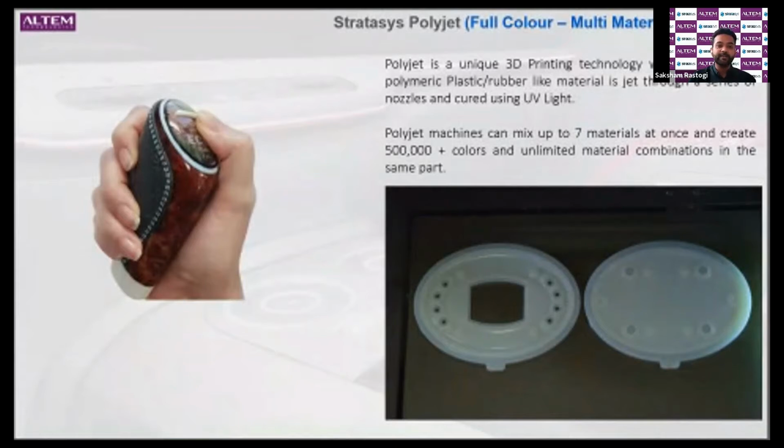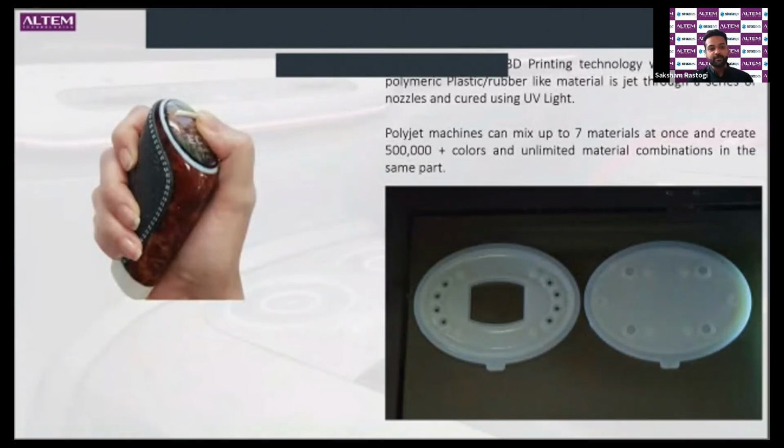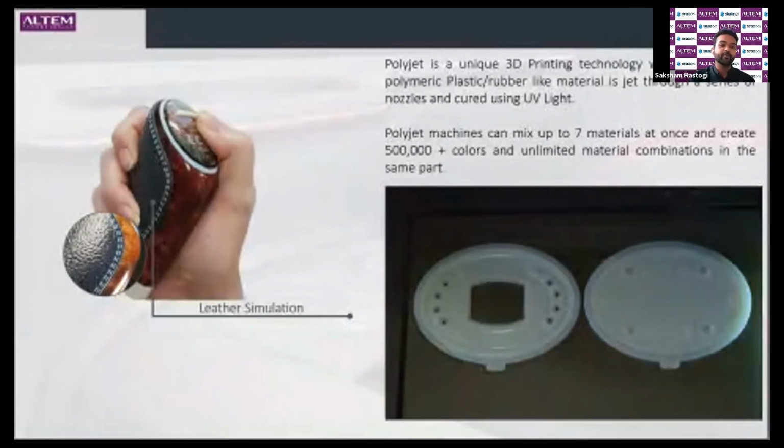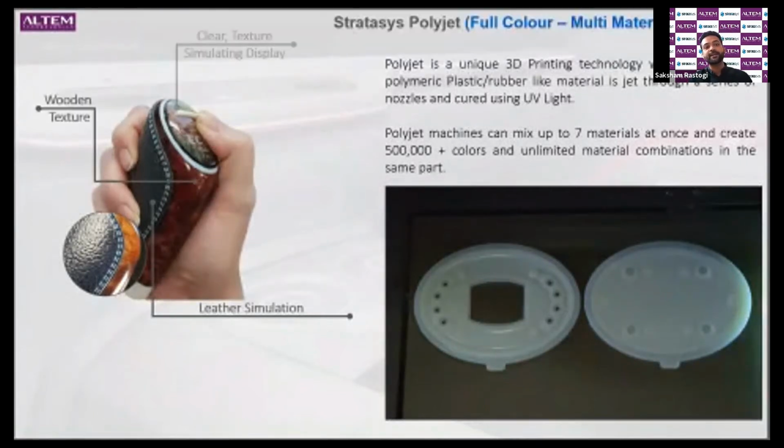By using this material, we can create styling parts, aesthetic parts, where you can mimic leather simulation, wooden textures, and even print clear parts which simulate displays. So even for automotive styling applications, this is a very useful technology. And for engineering applications, where you want stronger materials, or if you want to mimic some flexibility, or if you want a good thermal resistant material, we can use this technology in that category too.